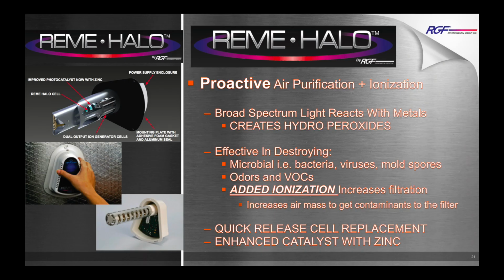REME, which stands for Reflective Electromagnetic Energy, is RGF's response to those searching for a complete, proactive, whole-home air purifier. Armed with all the benefits of Guardian Air, like reducing odors, destroying bacteria, mold spores, and viruses, REME Halo now boasts features like ionization for increased filtration, a quick-release, no-tool replacement cell process, as well as a zinc-enhanced catalyst to ensure contaminants are destroyed on the spot. REME Halo is the first whole-home air purifier that addresses all three major indoor air quality categories.